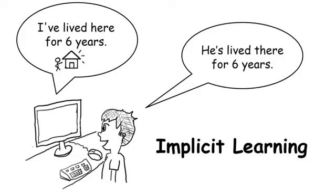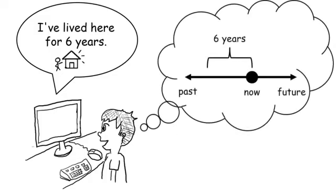When you imitate, you don't think about grammar. You're not trying to understand why the present perfect tense is used in this situation or in that situation. Instead, you're focused on communication, on understanding and expressing ideas. You're still learning grammar, but you're not aware that it's happening. This is one of the proper ways to learn grammar.